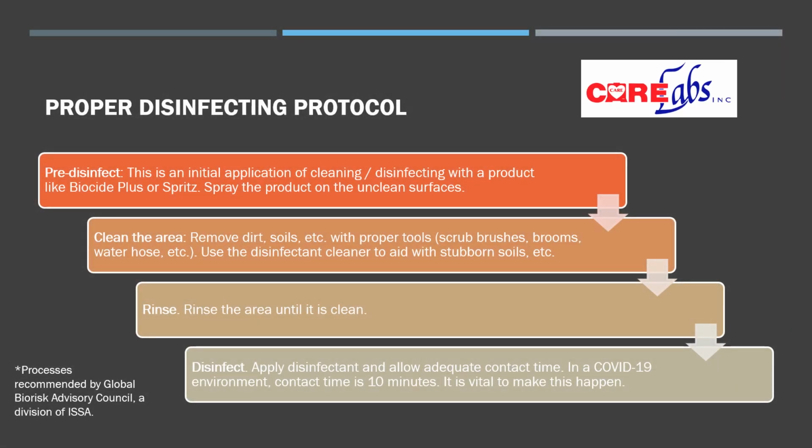So what is a proper disinfecting protocol? You may not know that Care Labs is involved in a chemical member group known as ISSA. We've been members for many years. Inside ISSA is a division known as the Global Biorisk Advisory Council. In early March, they put on a webinar concerning the outbreak of COVID-19. They recommended disinfecting protocols. Inside that disinfecting protocol, they included a new step, a step we had not seen before. It is known as pre-disinfection. I want to go over now the disinfecting protocol.